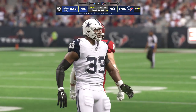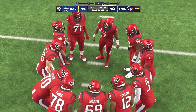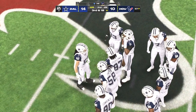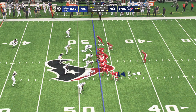They try to throw on 2nd down, but this one is incomplete. To this point, I've been impressed with the work defensively. They have not allowed a lot of receivers to run free. And there's another example, another incompletion. An incomplete pass on that last play, and that means they'll need to come up with something here on 3rd down.